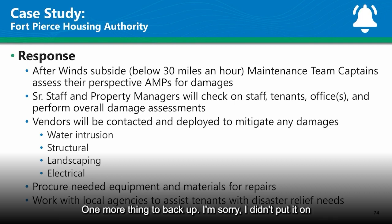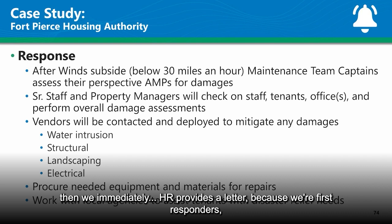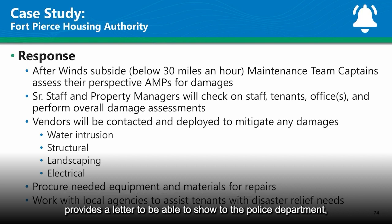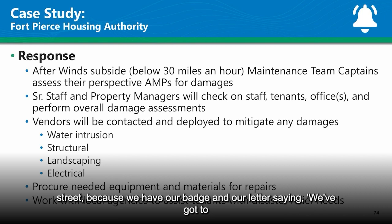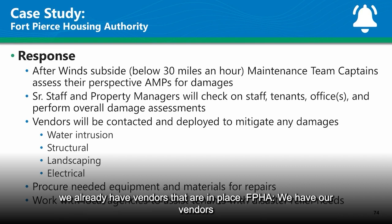One more thing to back up. I'm sorry, I didn't put it on the slide. But when we hear that there's a tropical storm watch, then immediately HR provides a letter, because we're first responders, to be able to show to the police department, the fire department, to say we have a right to be on the street because we have our badge and our letter saying we've got to get to the housing authority. So once they do that assessment, we already have vendors that are in place.